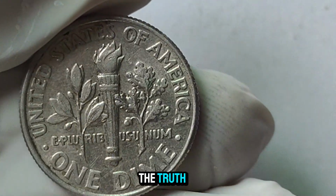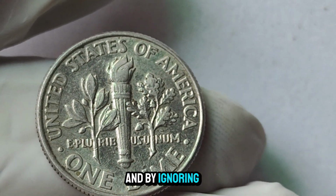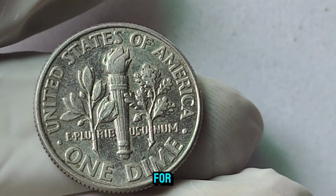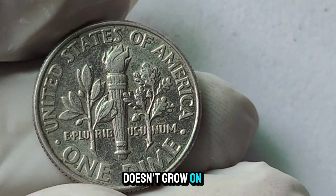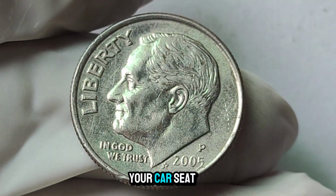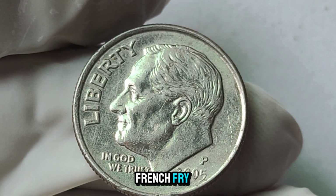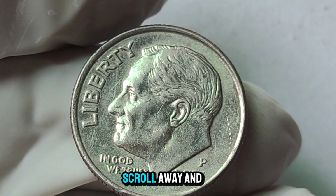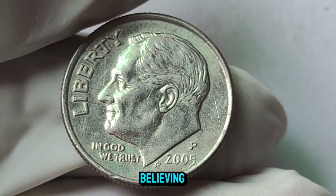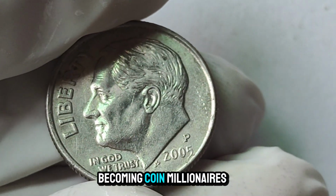Because here's the truth, opportunity doesn't knock. It jingles. And by ignoring that pile of coins in your house, you might be ignoring the exact wealth breakthrough you've been waiting for. They say money doesn't grow on trees. But if you look closely, it might just be hiding under your car seat. Wouldn't it be ironic if your millionaire moment was sitting next to an old French fry? So here's your chance. Don't just scroll away and forget. Start digging, start inspecting, and start believing. Because people just like you, everyday folks, are becoming coin millionaires overnight.